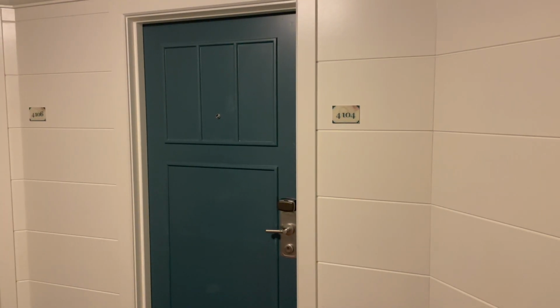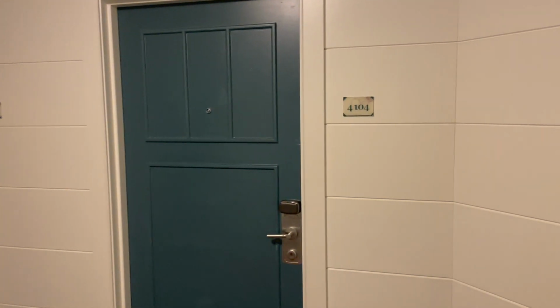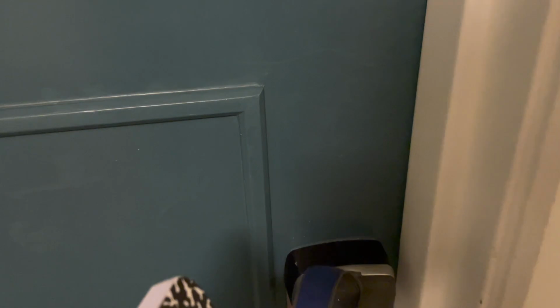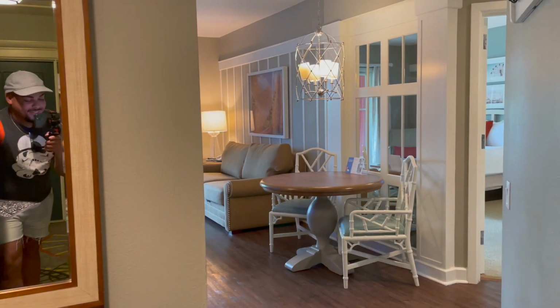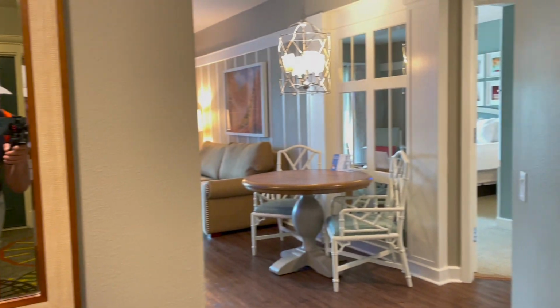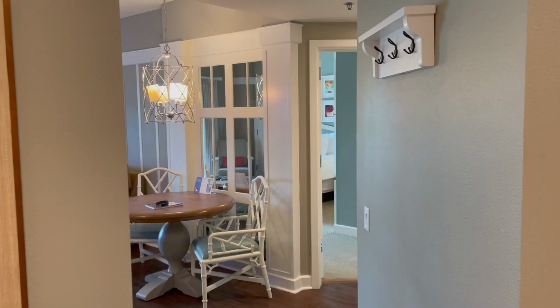Okay, friends, here is our room. Today we are 4104. I'm gonna use my Magic Band here to tap us in. Boom. There you go. And welcome to the room. Wow, look at my pose. Welcome to the room, friends. So let's jump into it.